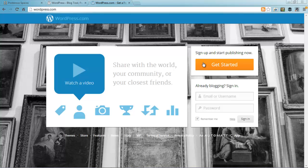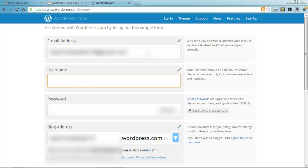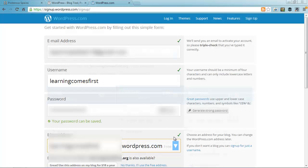Now that's a relatively simple thing to do. You click on Get Started and then you just need to sign up. So the first thing you want to do is pop in your email address. So I'll just pop one in here so I can get myself up and running. My username is going to be something like this, and my password will be something nice and long. Blog address, give it a name like so. Check to see if it's available, which this one is, thank goodness.